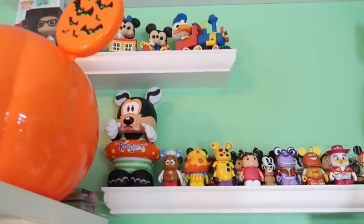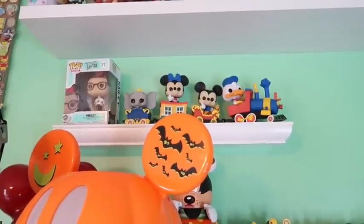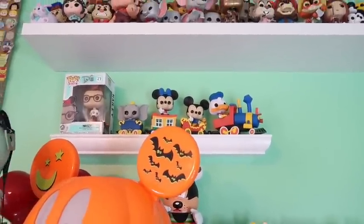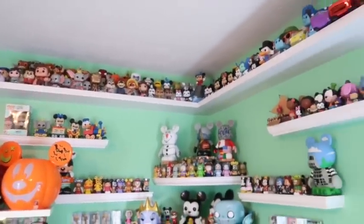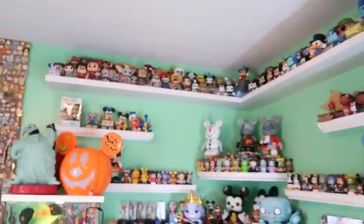Above that, the only other new shelf on this top side is the Disneyland Funko Pop train. I just have the little pop of me there for now until I complete the train. That was just the best place to put it to be able to show it up there. And then of course we have my Funko Pop shelf and my Dwarves shelf, which is the same as last time.